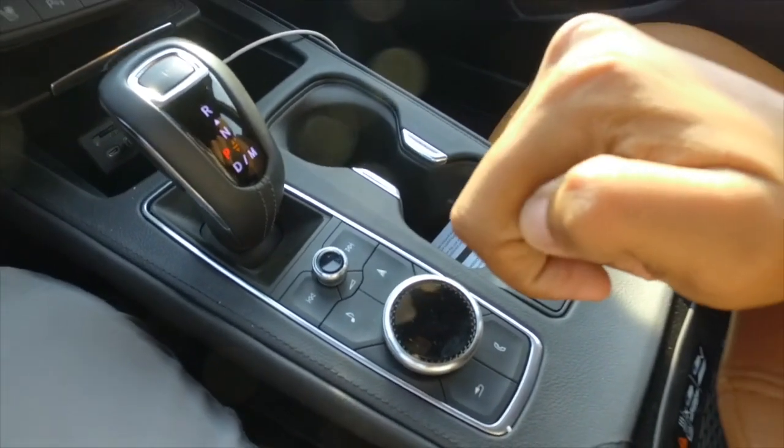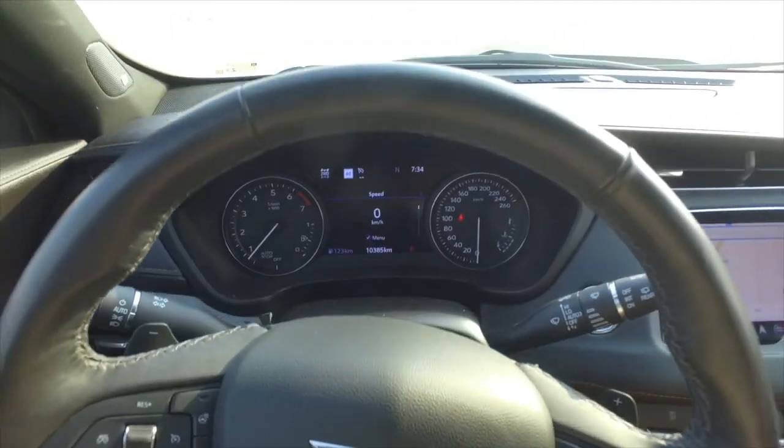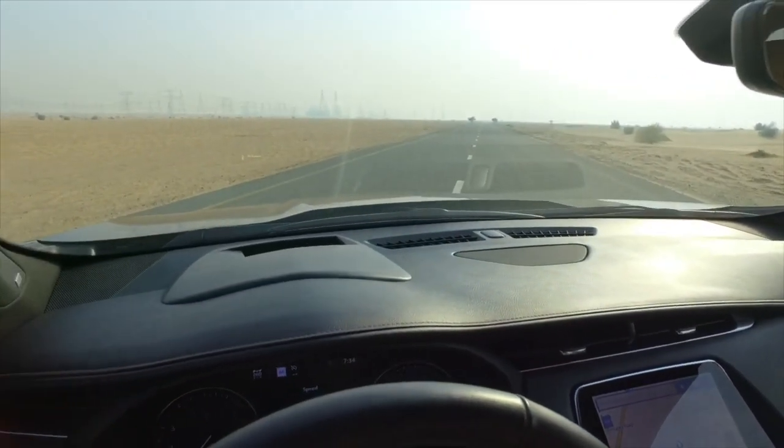It's for China to enter Chinese letters. But overall, a nice, easy to drive interior. I think one of GM's best efforts in recent years. I mean, I have not had anything to really complain about. I'm just nitpicking here. All right, on to the drive.